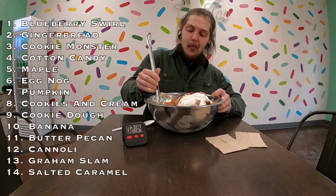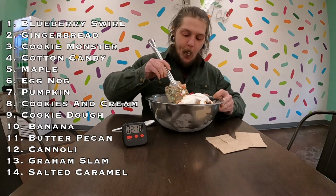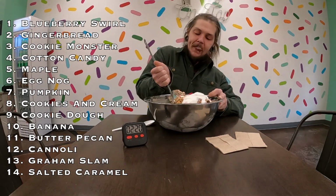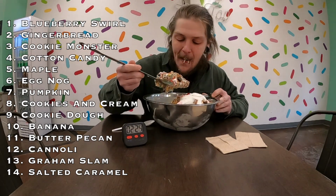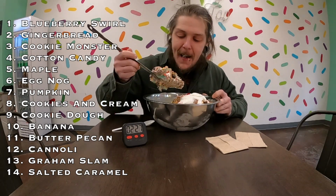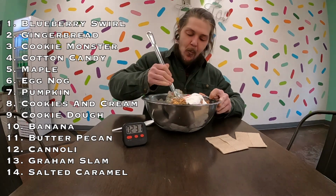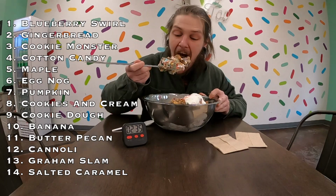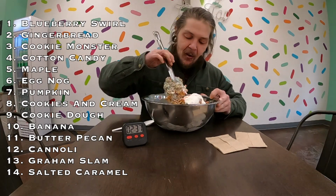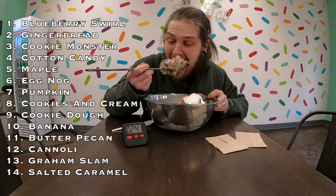Going through my favorite flavors, in this bowl I had salted caramel, graham slam. The blueberry's really good. Oh, we'll get to that blueberry, bud. Salted caramel, graham slam, cannoli, butter pecan, banana, cookie dough, cookies and cream, pumpkin, eggnog, maple, cotton candy, cookie monster, gingerbread, and of course the one you just heard me exclaim how good it was, the blueberry swirl.